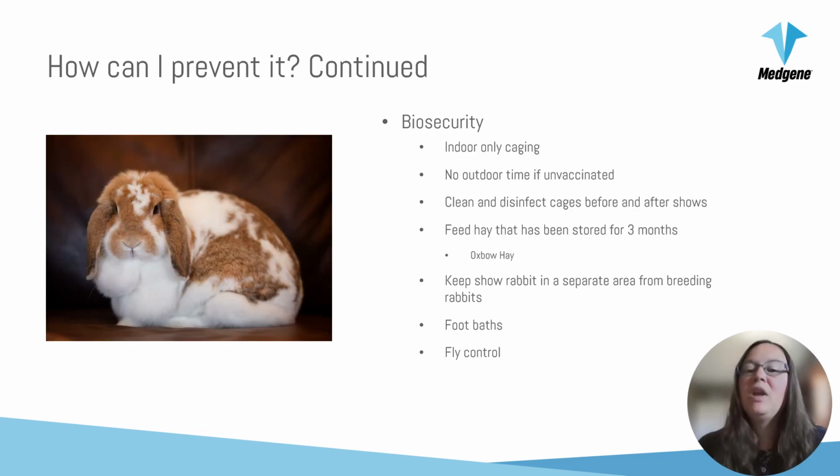How to prevent it? The other way that we can use to help prevent this virus is using biosecurity. That is trying to keep the virus particles out through strict cleaning and control. You're going to want to keep your rabbits indoors only, with no outdoor time if they are unvaccinated. You're going to want to clean and disinfect cages before and after shows, and feed hay that has been stored for 3 months. If hay has been stored for 3 months, if there was virus particles on that hay, hopefully they are now inactivated and no longer infectious. But that is not foolproof.